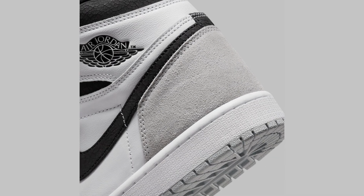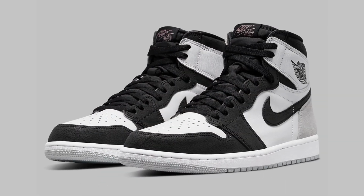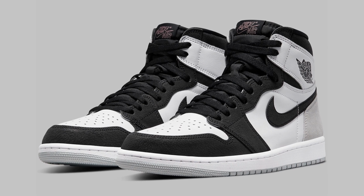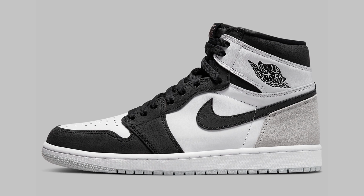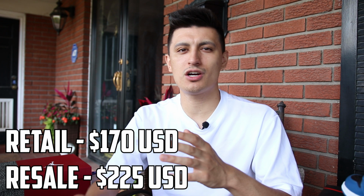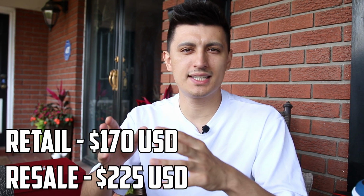Honestly, I don't think the resale prices on these Jordan 1s are that crazy either, considering a lot of the Jordan 1 hype has definitely simmered down over the last couple of months. So if you wanted to actually buy Jordan 1s, right now is a really decent time to, because there's a lot of good colorways out there that are fetching a lot less than they would have a couple years ago if they were released back then.